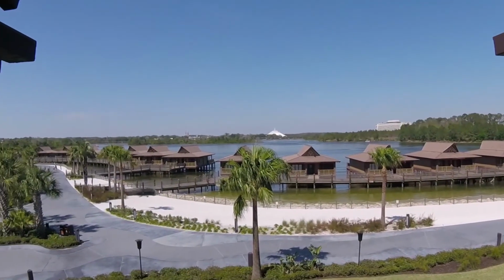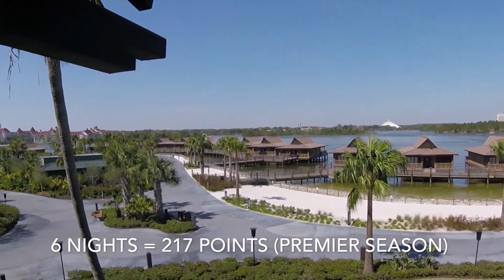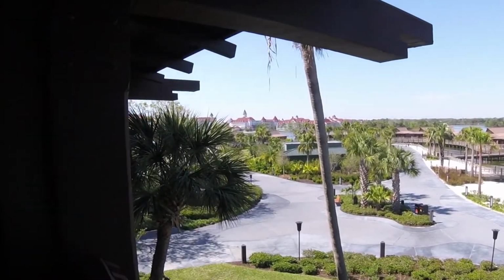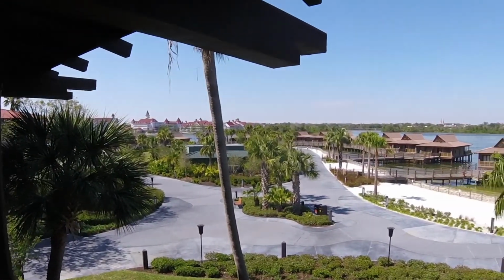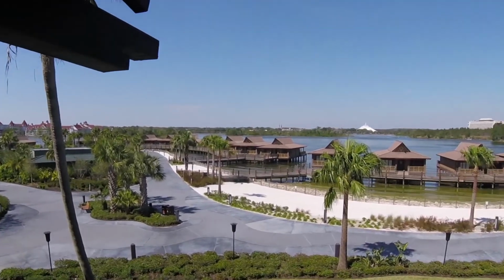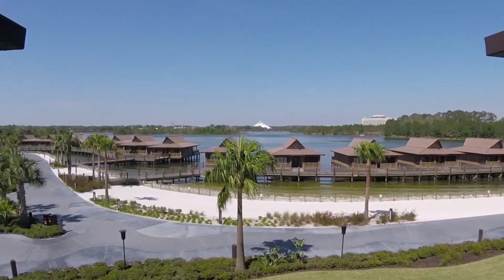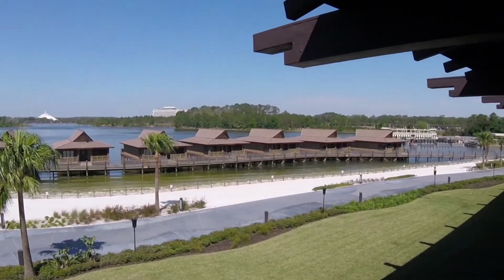If you prefer to spend time relaxing at the resort, then I do recommend splurging for the lake view room. We found it was well worth the extra points. We had an excellent view of the Grand Floridian, Space Mountain, Cinderella's castle, as well as the Contemporary. I do recommend requesting an upper floor so that you do not have the bungalows obstructing your view. Our room was on the 3rd floor. This view is even more spectacular at night when you can watch the fireworks over Cinderella's castle.